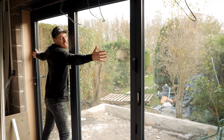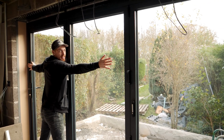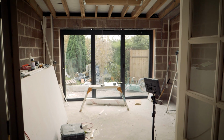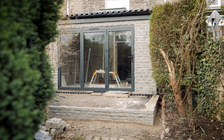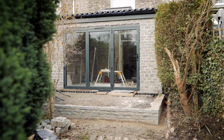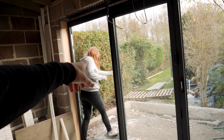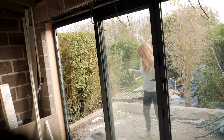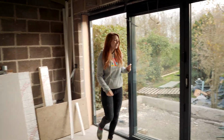I think these are the coolest thing. These are much better. The bifold doors have been installed. So Holly, I think that you need to explain what makes these doors so special. I'll show you. They're not any ordinary doors. Oh no.